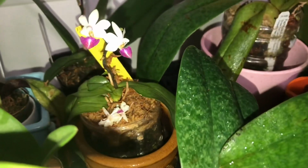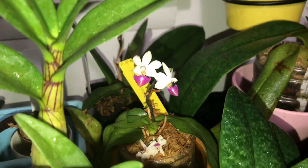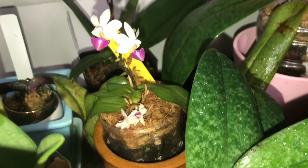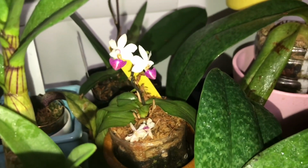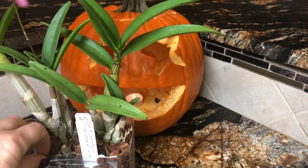I'm disappointed with little Phalaenopsis Anna Larati Soekardi, blooming a second time from the center of the plant, and the flowers are not staying longer than a couple of weeks. It is not good if the flower spike comes out of the center. I might lose that plant.